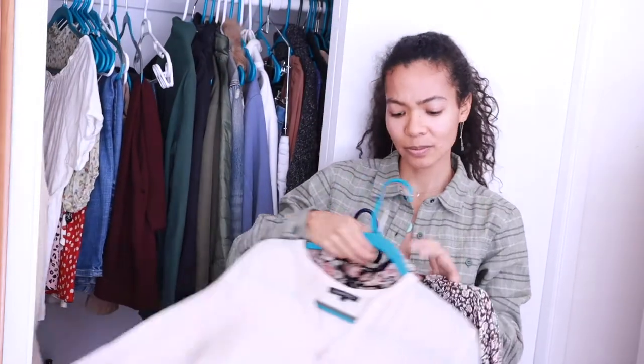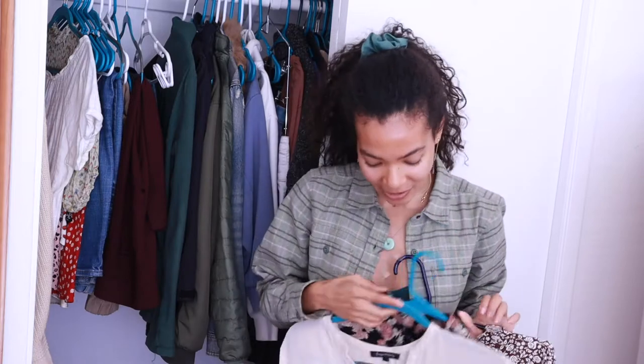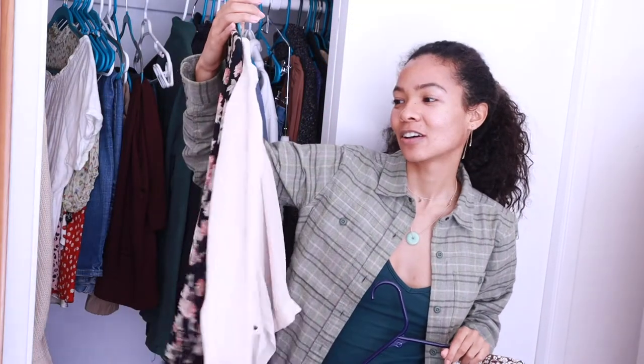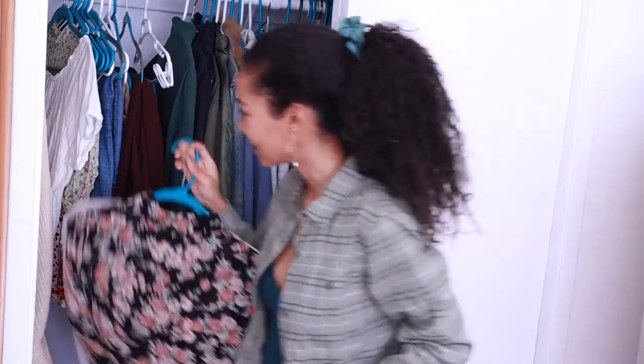I have like two button-up tops that I wore mainly to work, but due to current circumstances in the world, I haven't worn them in over a year. I don't want to get rid of them just yet.